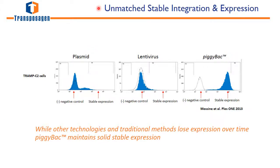piggyBac has an unmatched stable integration and expression capacity. This image shows expression in TRAMP C2 cells over time using plasmid, lentivirus, or piggyBac. And you can see that over time the expression is completely lost when plasmid and lentivirus integration is used. However, over time, the piggyBac stable expression is rock solid.